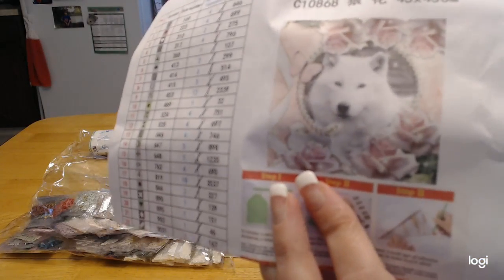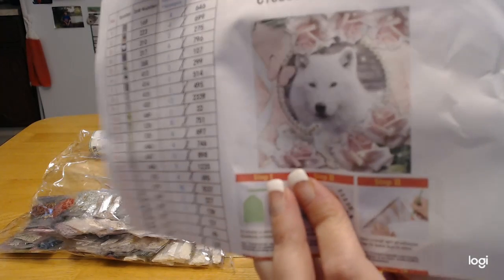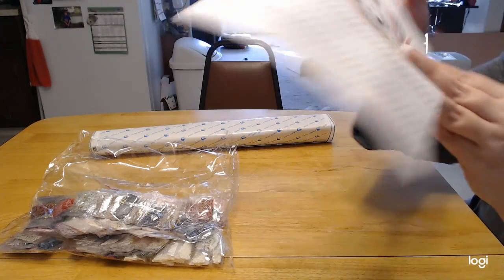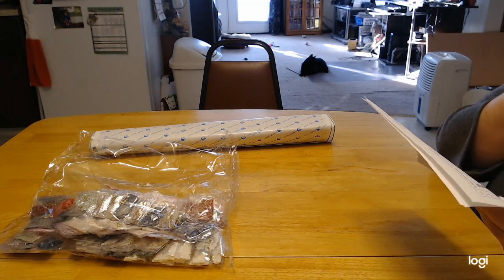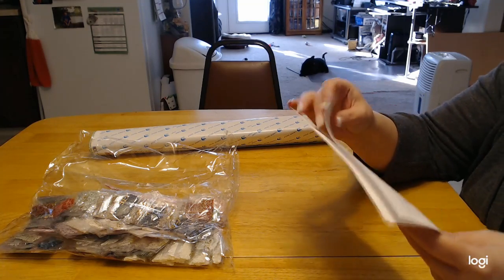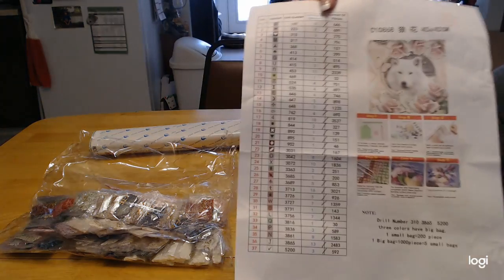Okay, this way. There we go. Sorry, still trying to get used to the webcam. Shoot, maybe I should have gotten it bigger then. Oh, we'll just find out. Okay, so I got this 45 by 45, and they did check it.